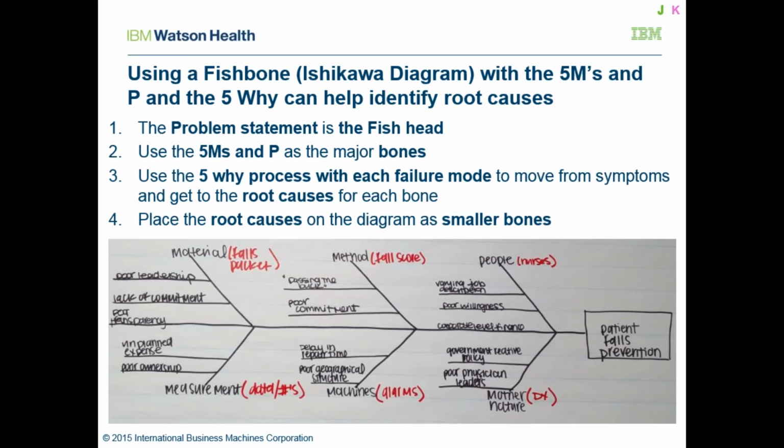So in the example above, the client was looking to improve performance on falls prevention. You can see how the client used the five whys to identify the major branches and that they fall across the different process inputs from materials to Mother Nature.